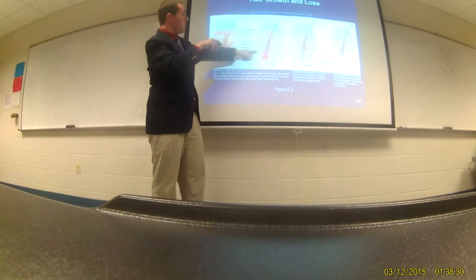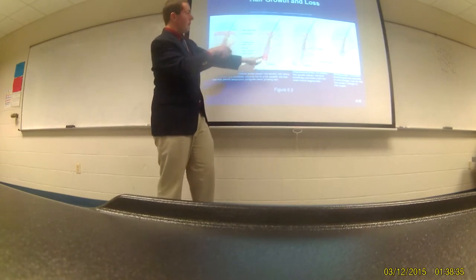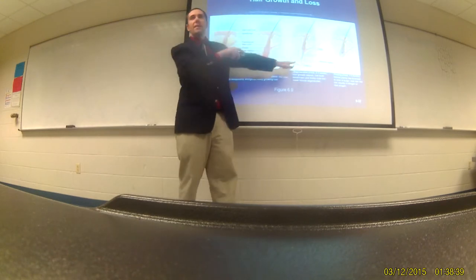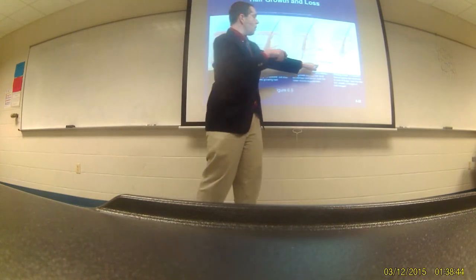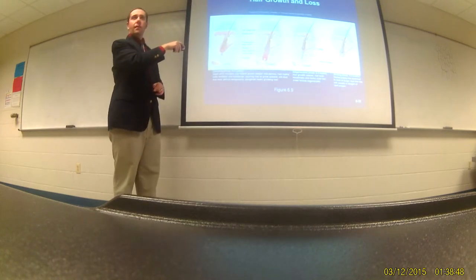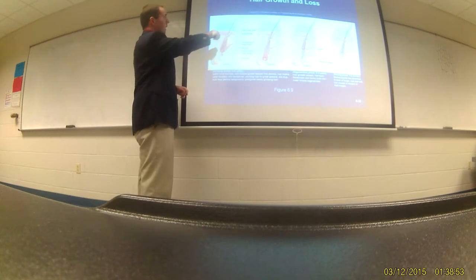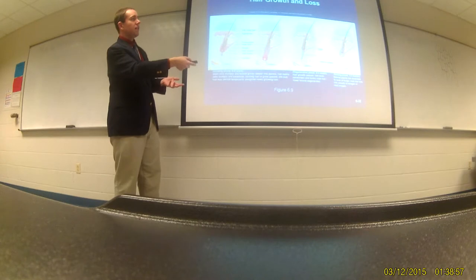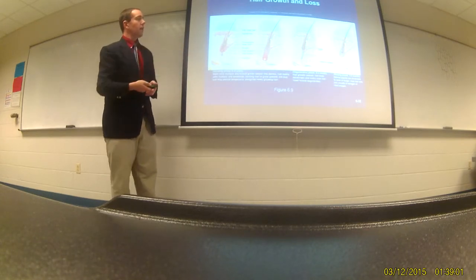But the dermal papilla is still down at the bottom. As the end of the hair moved down, the dermal papilla moved down with it. In this stage, the hair itself is moving out, but the dermal papilla has not. In the last stage, telogen, the dermal papilla is moved back up to where it started. So now this hair, as the new one starts to grow, will become the old one here, and it will get pushed out. It's possible at this stage that the hair will just fall out on its own. If it doesn't, it'll get pushed out by the next one.